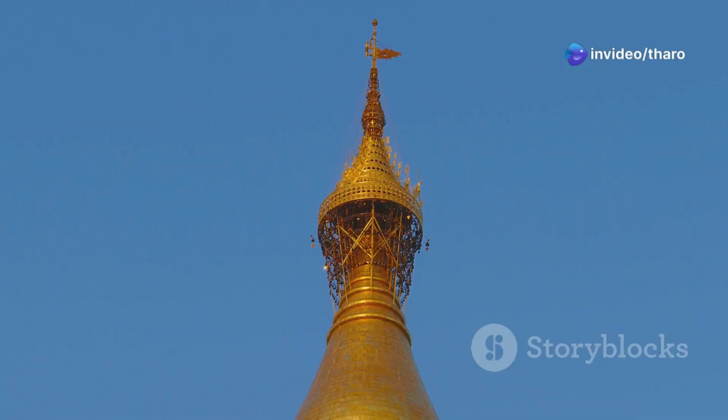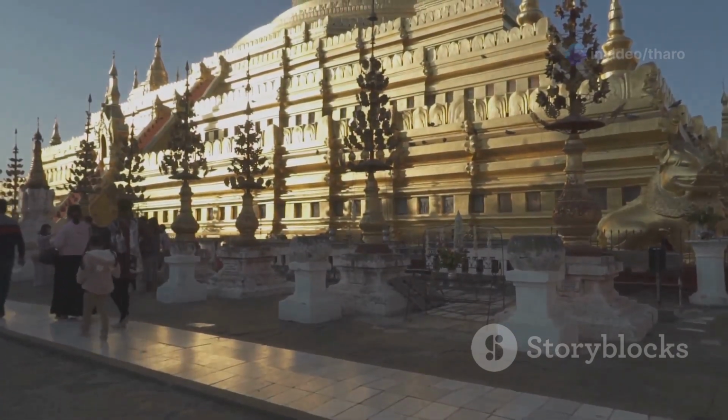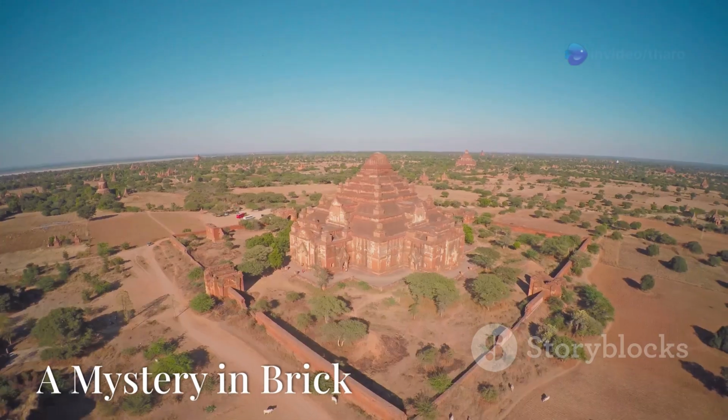The golden umbrella on top is covered with hundreds of diamonds and jewels. As you explore Shwezigon Pagoda, think about the history and beliefs that created this amazing place. It reminds us that sometimes the most beautiful things are also the most sacred.